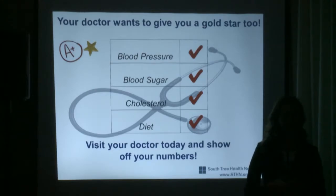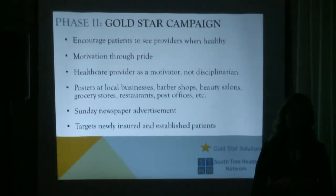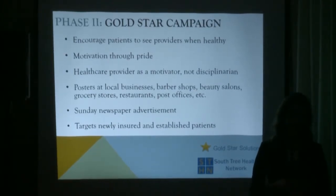And we would like to have patients, when they see this poster, remember the pride that they had in their achievements when they were young and realign that pride with their health care and shift their view of the provider not just as a disciplinarian, but more so as a motivator, a companion, a partner in their health care. We would hang this poster in local shops, businesses, barber shops. It would run in the Sunday newspaper, and this would target not only the newly insured population that has been introduced through the ACA, but also patients who are already established with a primary care physician who may not be using them to the full advantage.